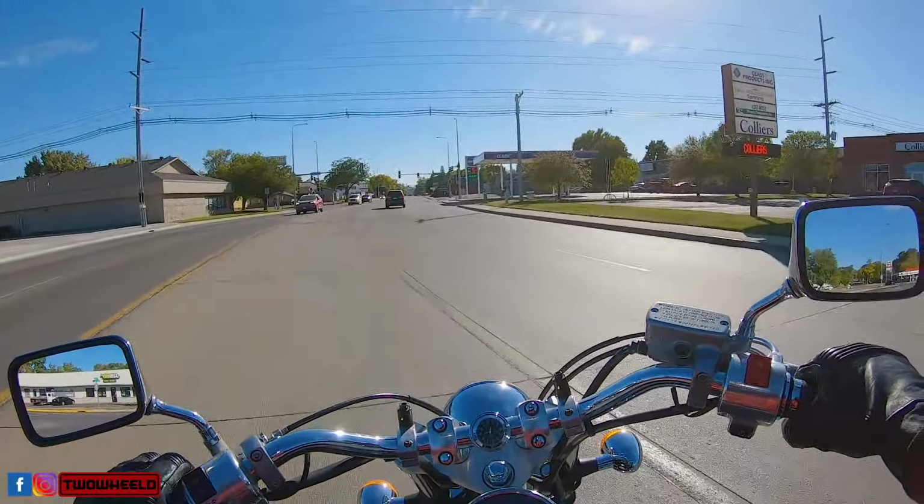So then as you get more brave, you learn the controls. You know you can safely take off without whiskey throttle. You know you can do emergency braking. You know you can change lanes. You know you can downshift and you can hold the bike up. Then you move onto roads like I am on right now.